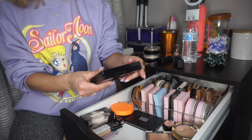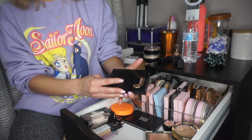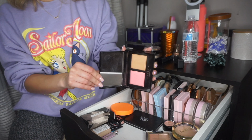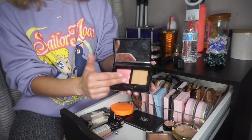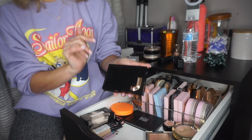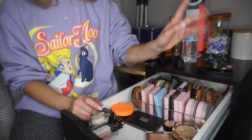We have the Jaclyn Hill bronzer and blush duo. This is so key in my everyday makeup. If I'm doing full makeup, I'm reaching for this bronzer and this blush. It's just become a staple in my everyday makeup and I love it so much.